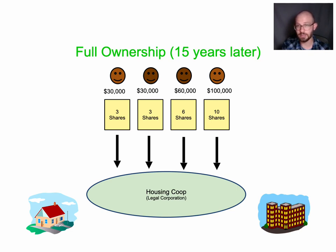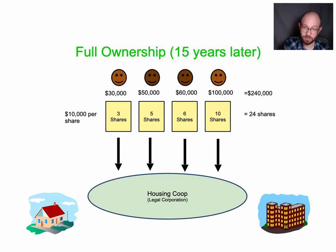So in this scenario, again, I guess we're saying it's been 15 years. After 15 years, they've been able to pay off their debt. Their shares have increased in value. And basically the value of the share has doubled since they purchased it 15 years ago. And they own their co-op. So $10,000 per share is what they're worth today in this scenario. The shares add up to $240,000, and they've got 24 shares total. No more loans or lease payments.